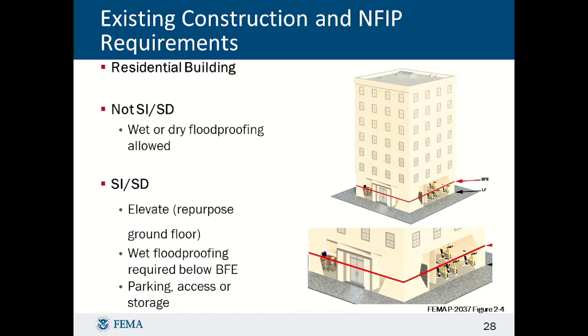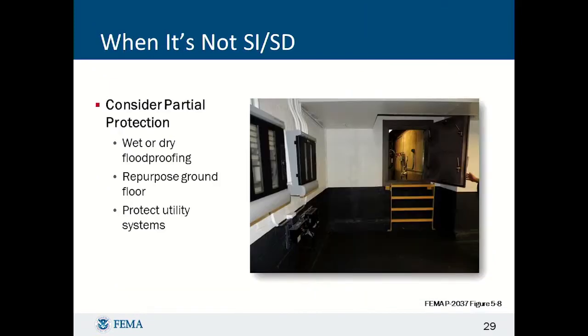The configuration and uses of areas below the BFE shown in Figure 2-4 would not be permitted when compliance is required, as areas below the BFE are only permitted to be used for parking, storage, and access when wet flood-proofed. Dry flood-proofing any portion of a residential building below the BFE is not permitted when compliance is required.